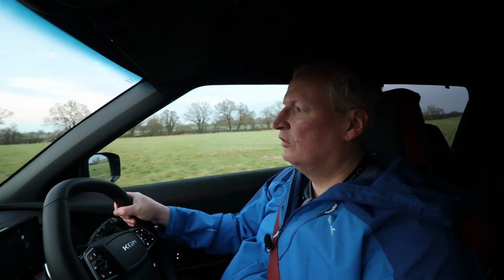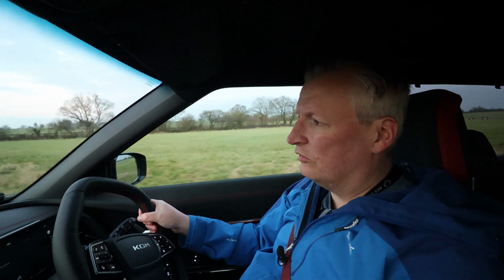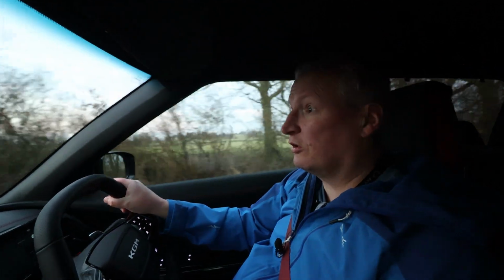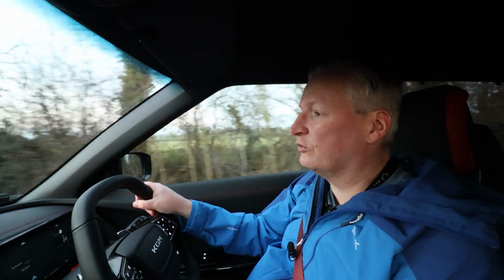Powertrain's good too. Smooth through the gears. And enough power. There's no mild hybrid. There's no hybrid, and there's no electric. Well done, KGM. You know what the UK market wants. And you've got your EV with the Torres anyway, as well as the petrol.